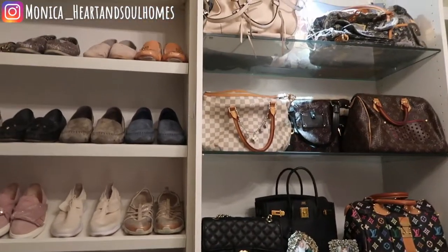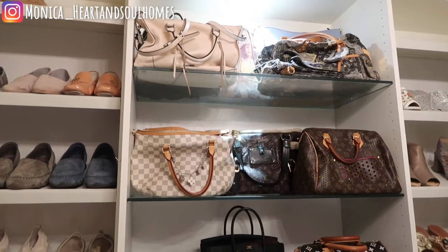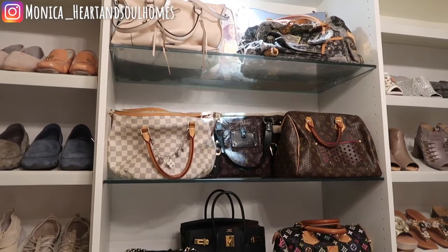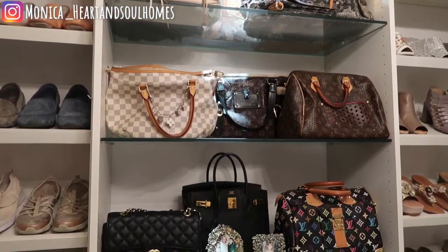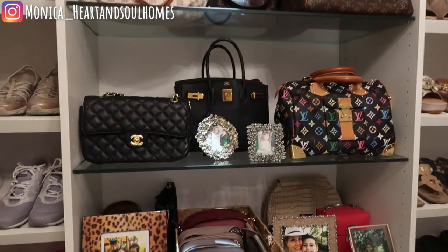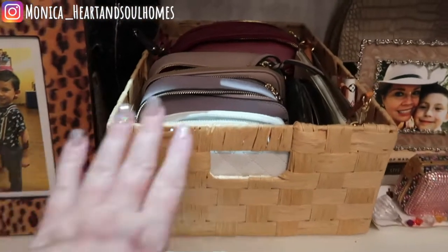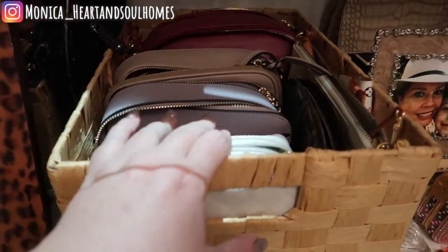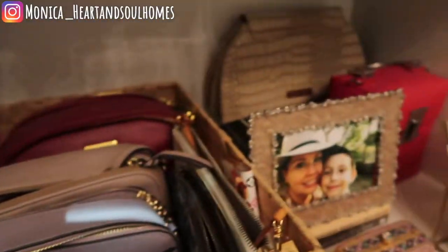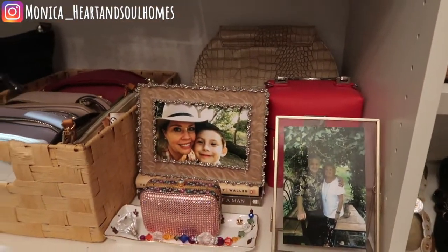Right here in the middle is all of my handbags. These are glass shelves, so I took everything down, cleaned the shelves, and stuffed the purses so that they were set up straight, and it helps the bag itself. This has been organized. This is a little bin of all my clutches, and a couple of larger, kind of awkward purses. You hide the messy, right? The not so pretty, hide that. So I've got my bags.